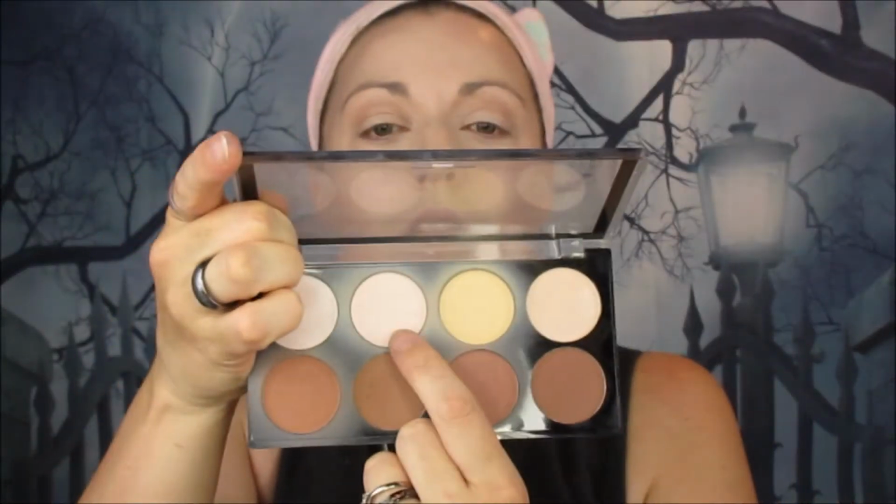But now, because I don't have a setting powder in itself, I'm just going into that translucent shade, and I'm just putting that on certain areas of my face. Because I'm a lot older, I don't use a lot of setting powder because it can sit in the fine lines and wrinkles, so I just use a very tiny bit.